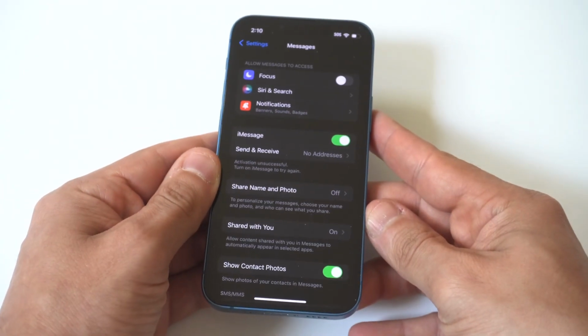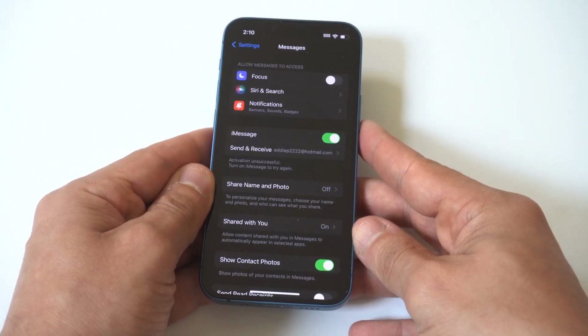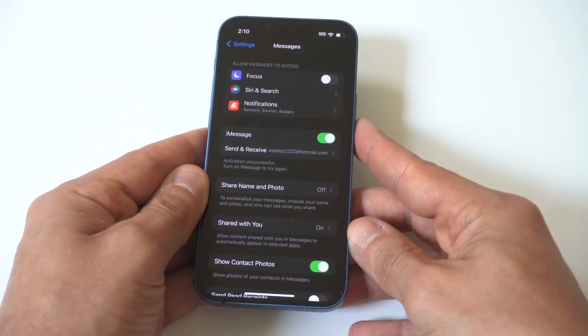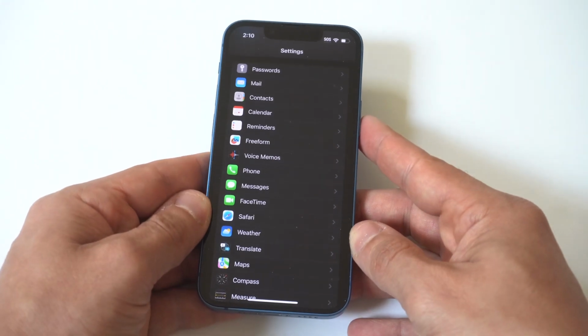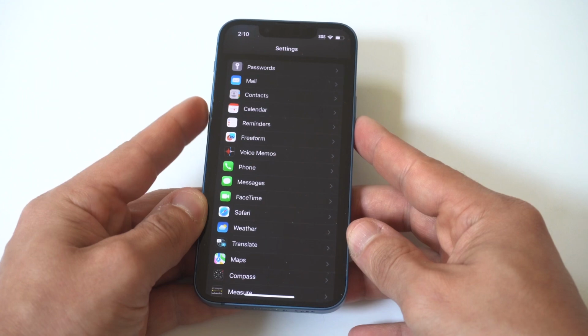Okay, the second thing you want to do is check if the recipient's phone supports iMessage. Now, this is a big one. So if the recipient's phone does not support iMessage, your messages will be sent as an SMS instead. So to check if the recipient's phone supports iMessage, look for the blue bubble next to their name in the Messages app. If their bubble is green, it means that they're not using an Apple device or that their iMessage is turned off.